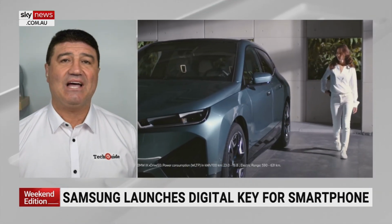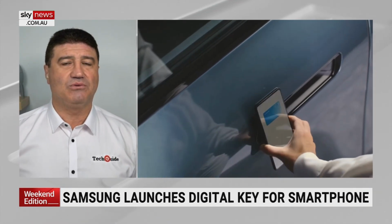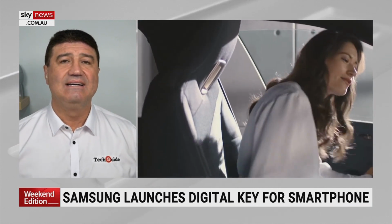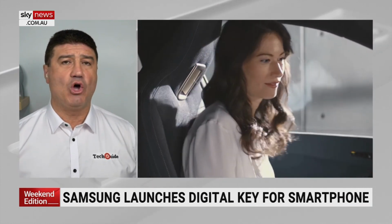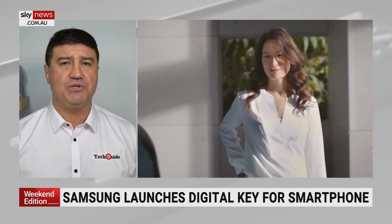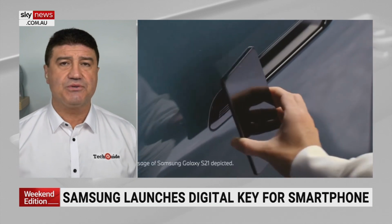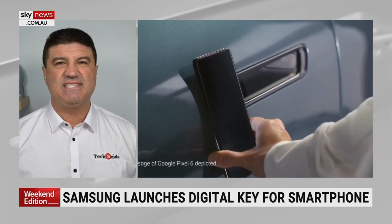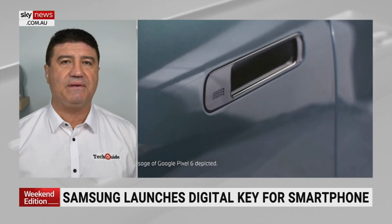Well, yet another thing that your smartphone's going to replace, your car keys. Now, in Samsung's case, the digital key allows you, if you've got your compatible Galaxy device in your pocket, you can simply walk up to the car and the door will unlock. At the moment, BMW have committed to partnering to make this technology work. Also, Mercedes-Benz are in talks as well. So even Apple a couple of years ago announced a similar feature that yet the car companies are just about to embrace.